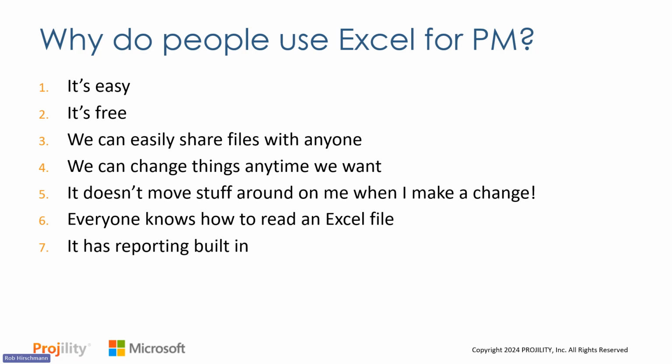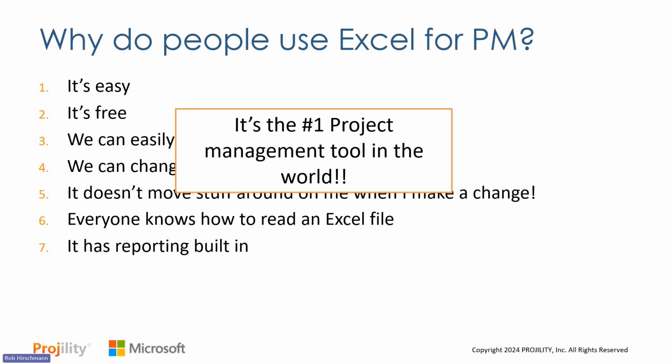So Excel is relatively easy to use. That's really the driver why a lot of people move to Excel. In fact, having been in this business for about 22 years now, we found it generally is the number one project management tool in the world. It sounds really silly, but the competition Microsoft Project has in the market and Planner now really is Excel, and people using Excel to manage their projects because of all the reasons listed here.